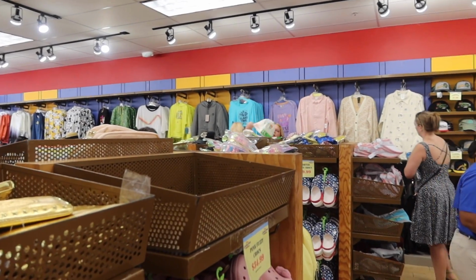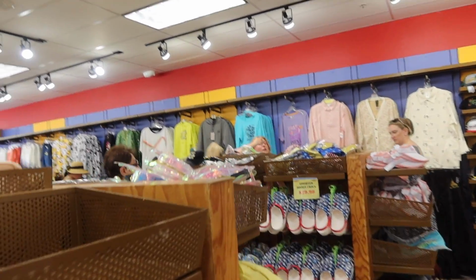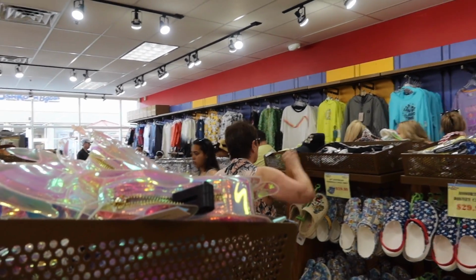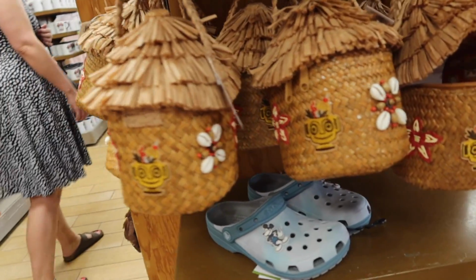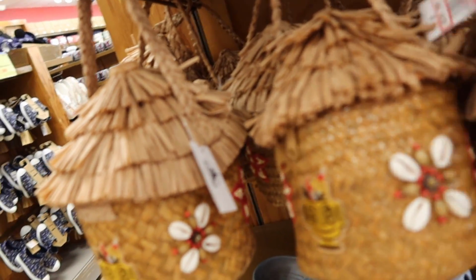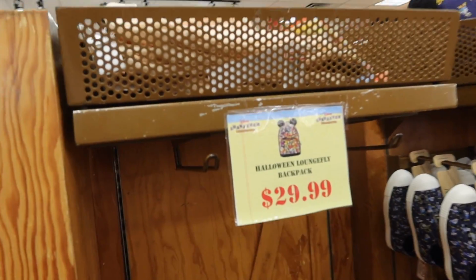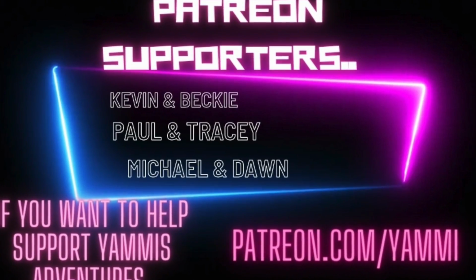It looks like they got a lot of stuff that came from Hawaii, because I see a lot of Stitch and Duffy. They still had the Trader Sam bags. What are they? $35. Rock and Roll Roller Coaster backpacks are still there, and the Halloween bags were here. They're gone now. And that was all that we've really found in the side there.